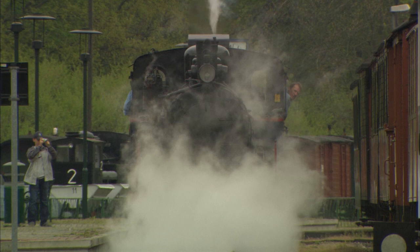Altogether, there are seven steam locomotives here, which are owned by Rugenish Kleinbahn, and two more are rented. And we have two diesel locomotives as well. One of them is extremely rare. It had been built in World War II for military service.